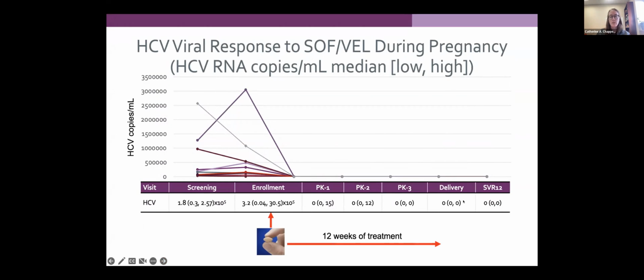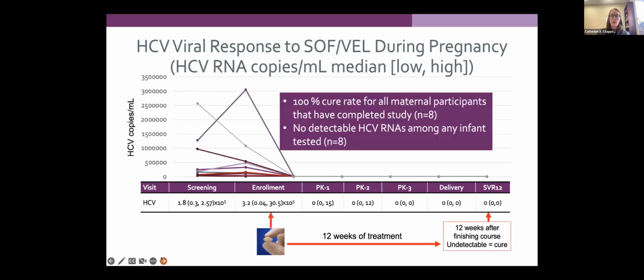All participants were undetectable at the time of delivery. And those 8 participants who came back for their SVR visit had undetectable viral load. So we had a 100% cure rate among those who came back for the SVR visit.